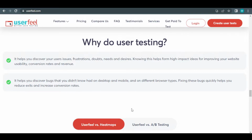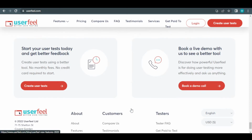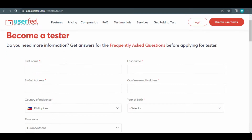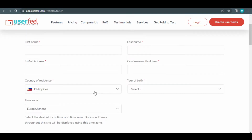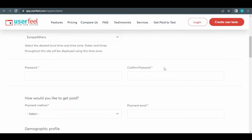Okay, now scroll down to the bottom of the page and click on Get Paid to Test under the tester area, since we're not here as customers, but as people who want to make money with their phones. So click here and it'll take us to this page, Become a Tester. Now, please fill out all of this information, such as your first name, last name, and email address, and then confirm your country. As you can see, this is available worldwide, so don't worry if you're not from the United States. The following steps are to enter your birth year, password, confirm it, and so on.